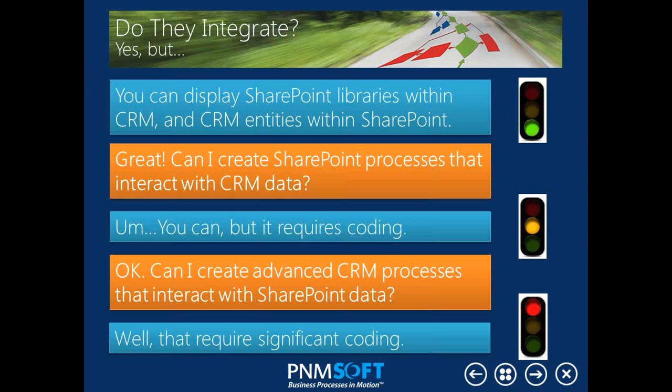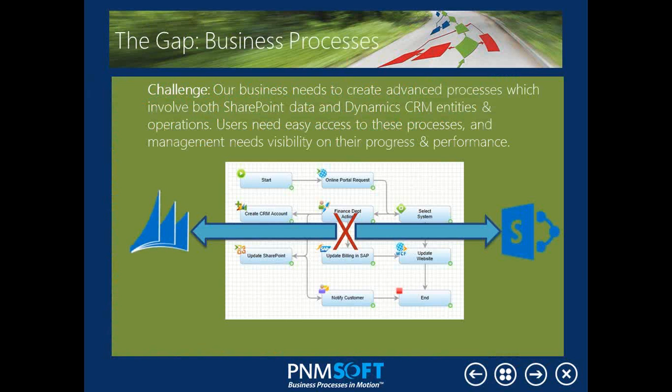And now the question is, okay, so we can only do that with a lot of coding. It's complex. Maybe it'll never happen, but we need it. So how do we do it? So that's the gap. That's the challenge. We need the ability to create advanced processes which involve both SharePoint and Dynamics CRM data and entities and operations. We need to extend these processes to multiple users within our organization. Management needs to see these processes in action. They need to monitor and have visibility on these processes. And so that's the real gap here. And as of half a year ago or a year ago, you just couldn't do it. It was very inaccessible. And today we're going to show you how actually it is accessible.